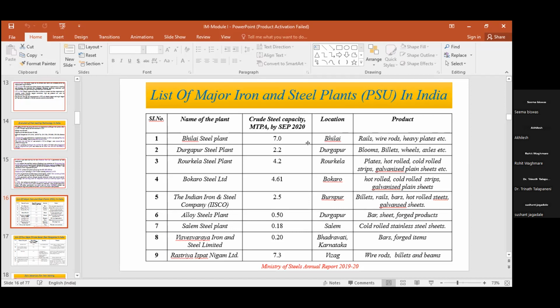Bhilai Steel Plant under the public sector and Jindal Steel and Power Limited under the private sector are the two plants basically in India producing rail steels. We have another integrated steel plant under SAIL, that is Durgapur Steel Plant, having a capacity of 2.2 MTPA, producing products like blooms, billets, wheels, axles, etc.